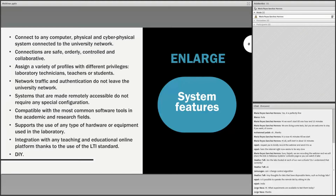With ENLARGE, you can also assign profiles with different privileges. Think of students or lab technicians, teachers, IT staff. They all have different needs for the use they could make of the system of online laboratories. Another important thing is that no installation of software is required in the devices that are made accessible. You don't even have to configure anything in them. This is a network solution.